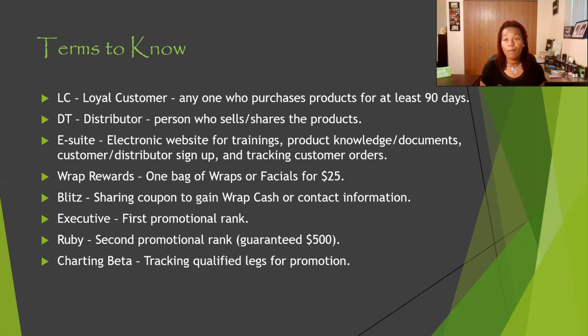Then we use the term wrap rewards. So this is when you get 2 LCs, loyal customers, you're going to get 1 bag of wraps or facials for just $25 instead of the traditional $59 that we pay.